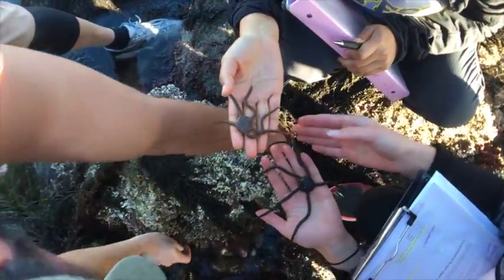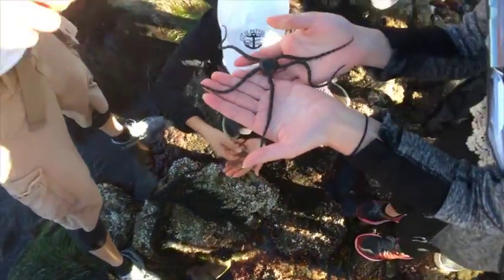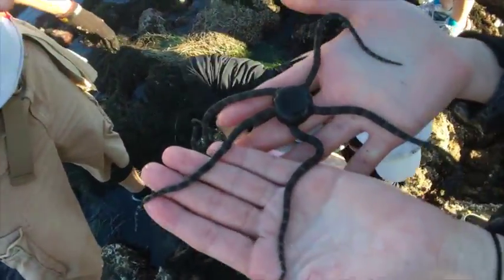These are brittle stars, which are commonly found under rocks. The black one with stripes is known as the Panamanian brittle star.